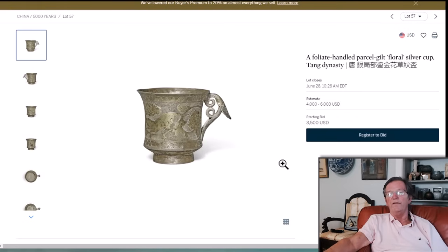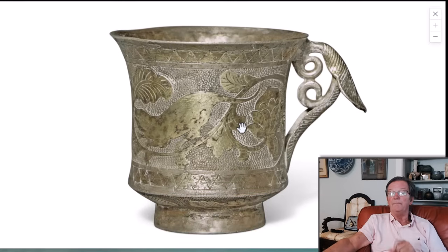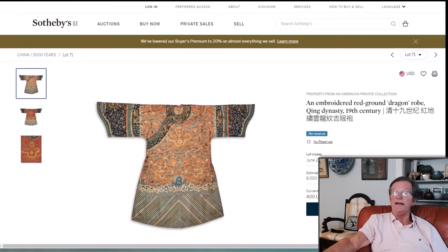It could go for more than this. It could bring $10,000 to $15,000. But if you wanted to own a Tang silver cup, this is it. And there are a lot of fakes of these around in the market. They turn up on eBay and live auctioneers and Invaluable all the time. They're pretty easy to spot. But this one looks absolutely fine. It has an undisturbed surface, nice old surface on it. Something worth looking at.